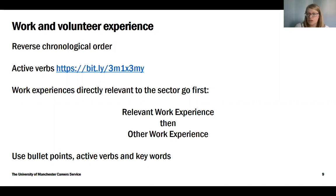It's really important that you use bullet points. Each bullet point should address a key skill that the employer is looking for in their job description with a solid example to provide evidence. You cannot simply say in a bullet point, great at team working. You must provide an example to back this up.